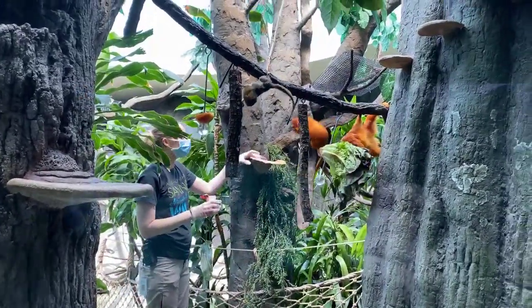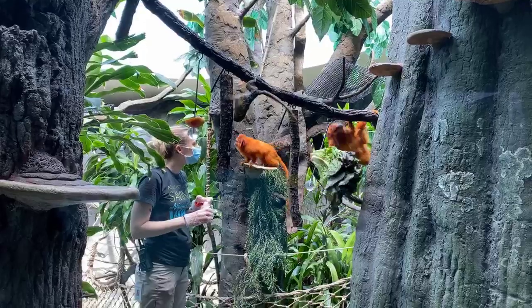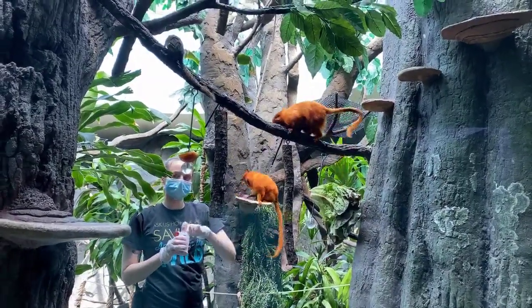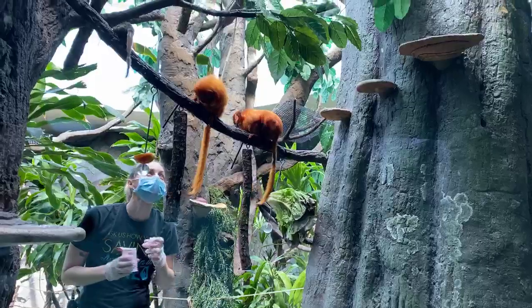Chantel asks, how big are they? So as you can see, they're very, very small monkeys. Golden lion tamarins average about 2 pounds. Kawari, our female, is a little bit bigger than our male. She weighs about 800 grams, and our male weighs about 700 grams.